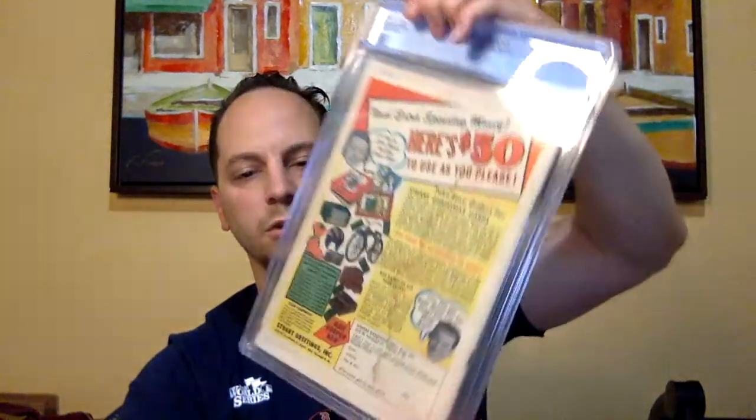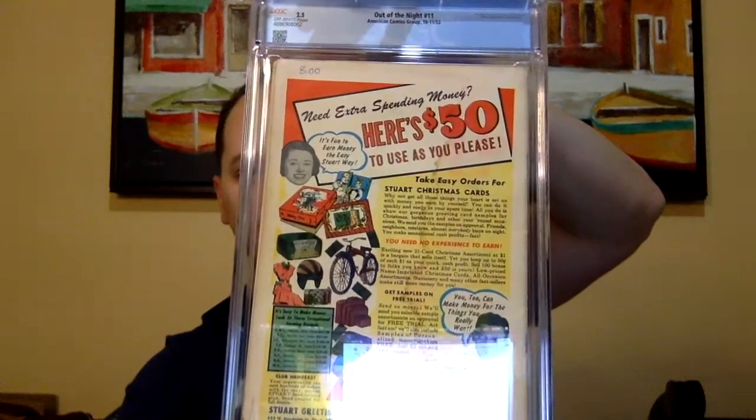And in the back, we got, need extra spending money. Here's $50 to use as you please. So, very cool. So that was, like I said, Out of the Night, issue number 11. So we are about halfway there. And then we'll go to the other side.